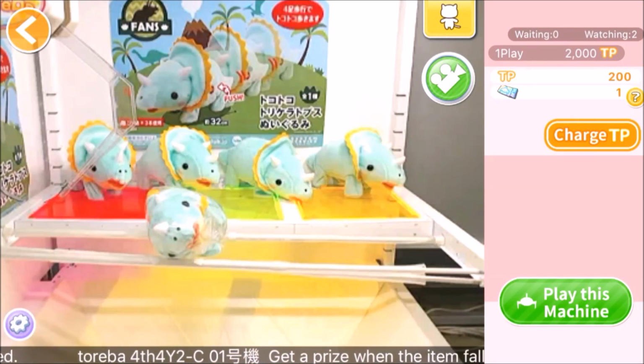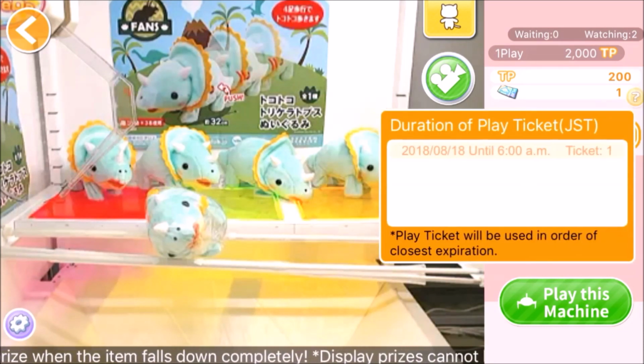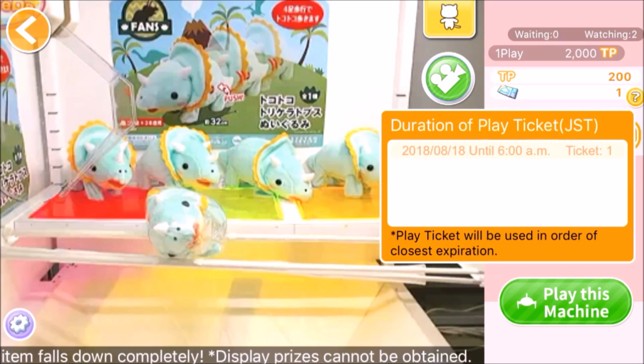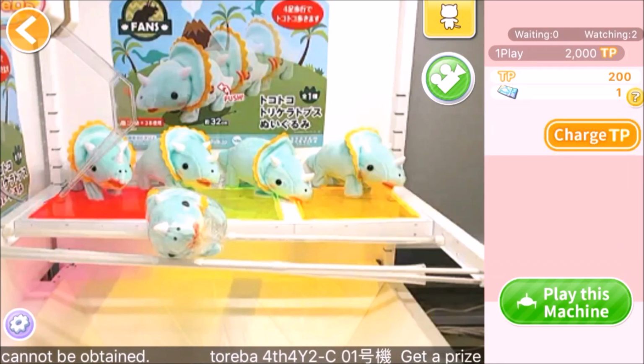When you decide what machine to play, you want to make sure you have enough TP. If you don't have enough, you can use a free play. You can also check when your free play ticket expires by clicking on this question mark. Remember, the time zone for this game is set in Japan, so the time that your ticket expires can potentially be a random part of the day.